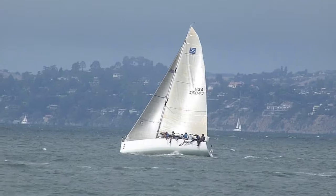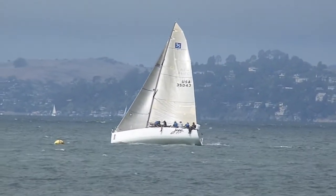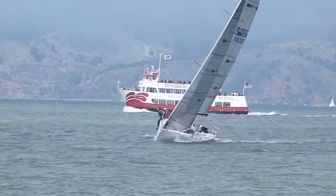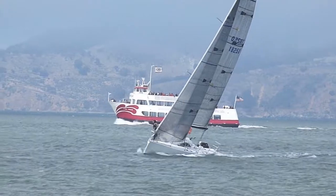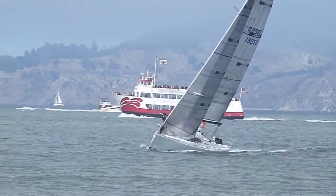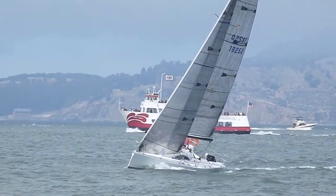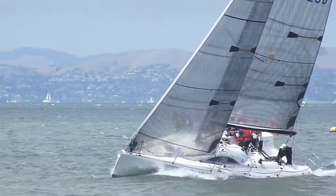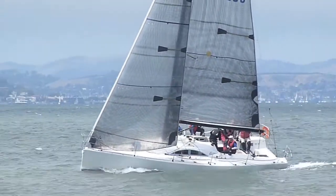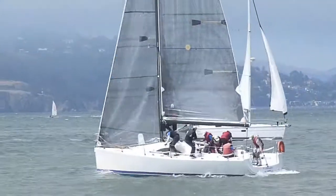More boats headed upwind toward the windward mark. There's one heading toward the city front on starboard tack. Across the finish line here. Going back onto port tack.